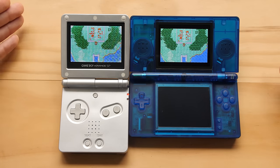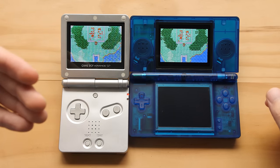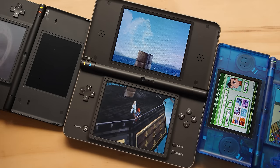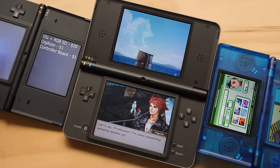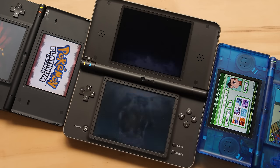If you only care about GBA games, the DS is the cheapest handheld that you can get with a decent screen if you don't have the cash to splash out on an AGS 101 or an IPS mod. If you like DS games, this is the best platform to use to play them. I think they look much better on any of the devices I featured in this video except for the original DS than they would look on an original 3DS or any of the 3DS models that came after it.